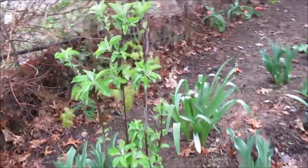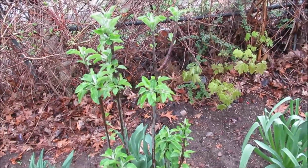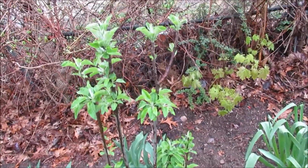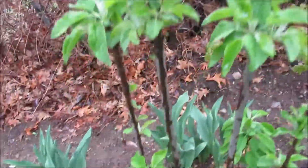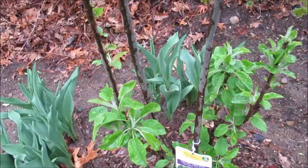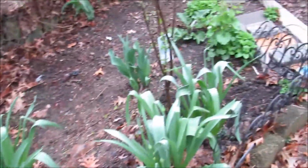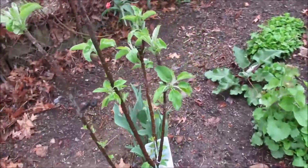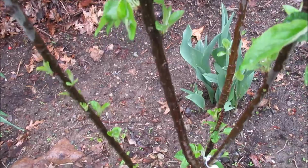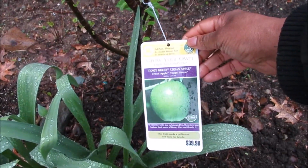This is what the apple tree looks like. It has really been leafing out, or not flowering, I should say. I don't know if it's going to flower. And here's the other one. But at least they came back. I had bought it from Lowe's on sale, half price.